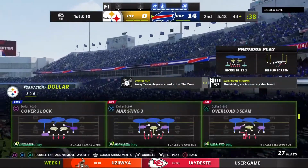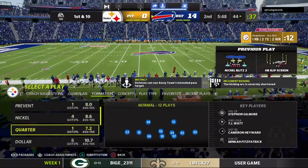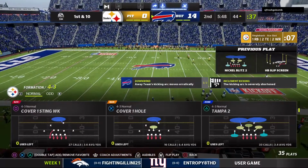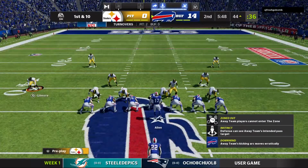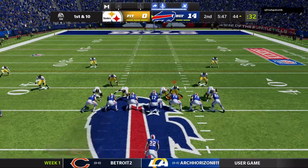So now it appears they're going to accept the penalty, which means take away the interception. Also means keep your defense on the field. Don't understand this one one bit. So the special teams penalty cost some yardage there as they come out on 1st and 10.